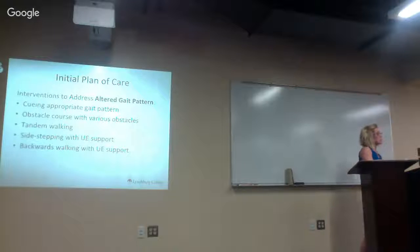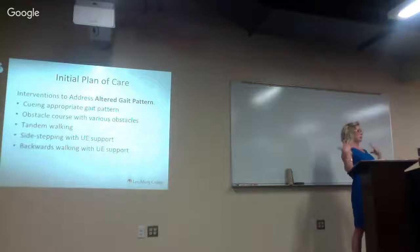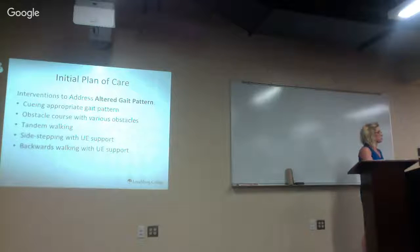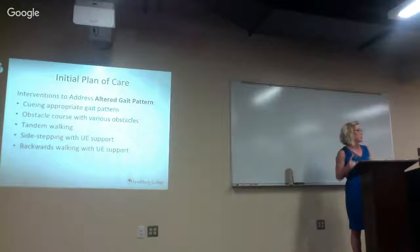So for his gait, we did a lot of cueing, appropriate gait patterns. So good heel strike, good stride length, obviously good posture. Again, he likes to lean backwards, so trying to get him to not do that and stand up nice and tall. Obstacle courses, we did a lot of different obstacles, and some days the course would be really long, we'd have a lot of neat things in there, and then other days if he wasn't feeling as good, it would have to be a lot shorter.